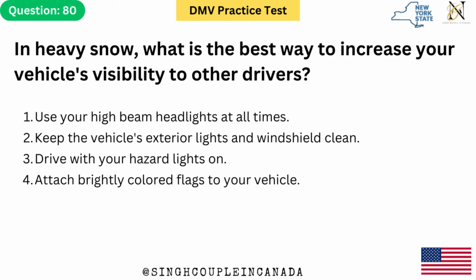Question number 80. In heavy snow, what is the best way to increase your vehicle's visibility to other drivers? 1. Use your high-beam headlights at all times. 2. Keep the vehicle's exterior lights and windshield clean. 3. Drive with your hazard lights on. 4. Attach brightly colored flags to your vehicle.